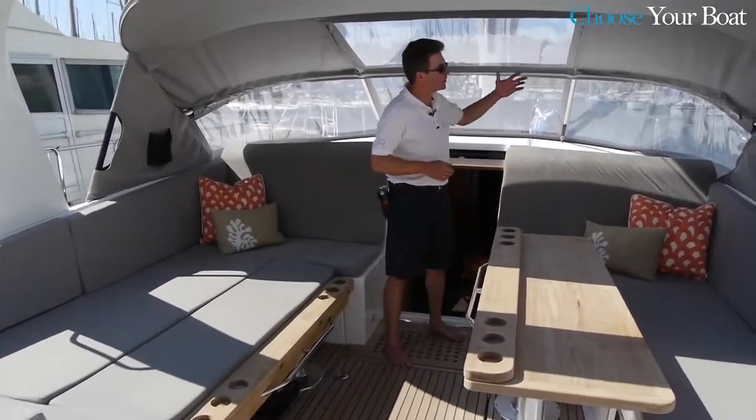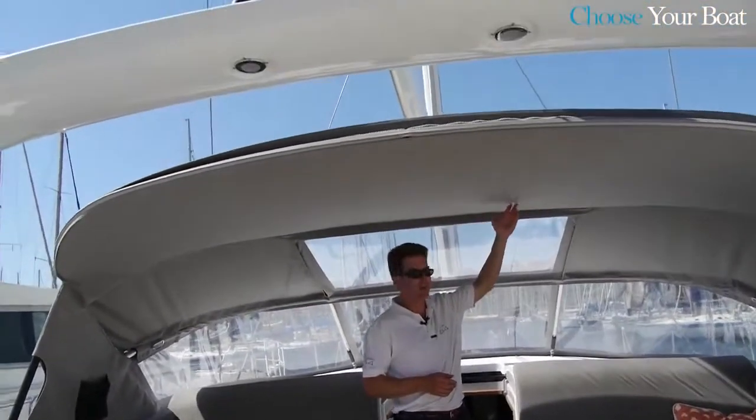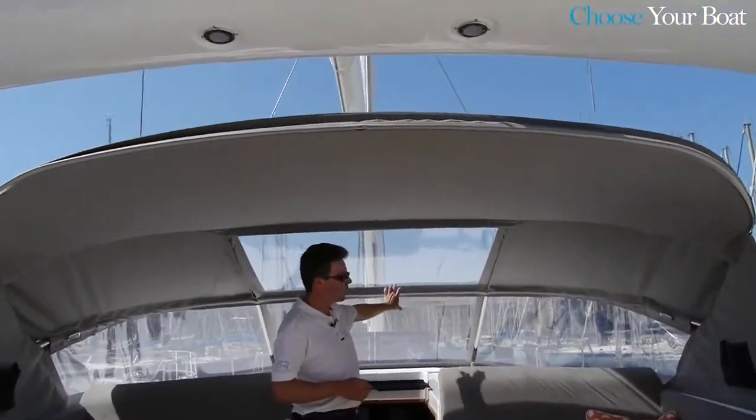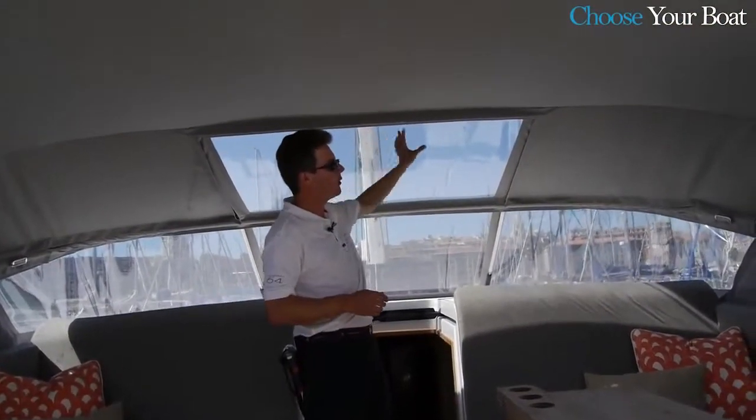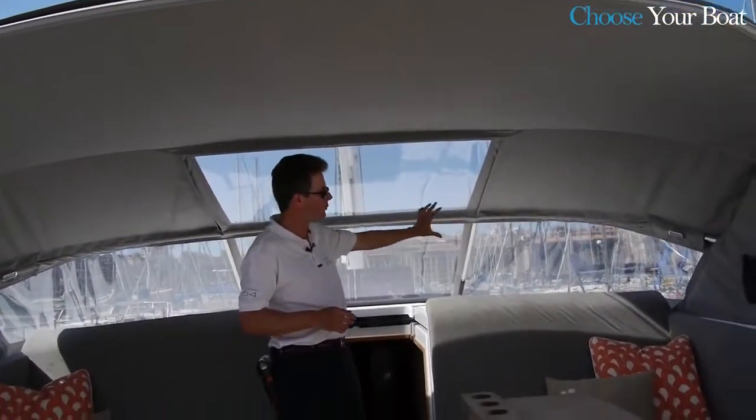All of this area of the cockpit is very protected by the spray hood, which has a windscreen area at the bottom, so you can zip out the entire upper area, either just the window or the entire upper zone to have just the windscreen.